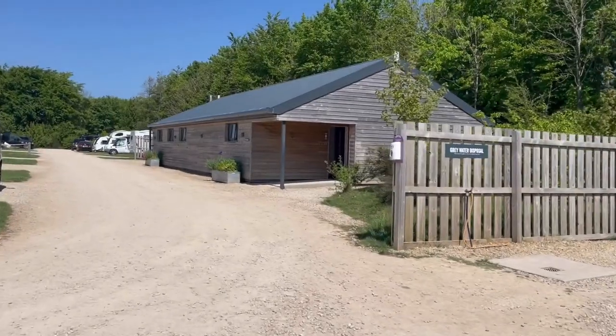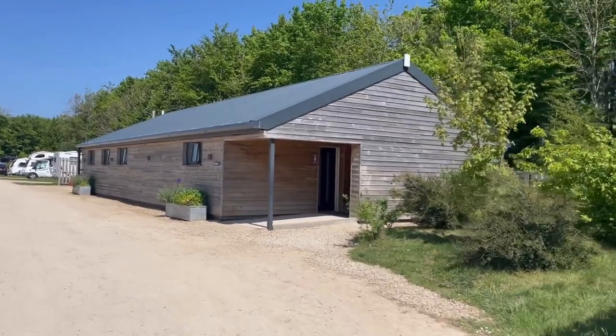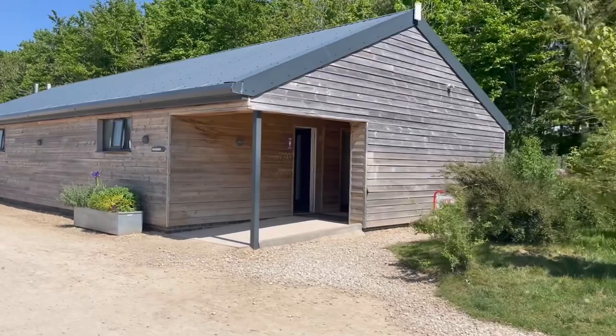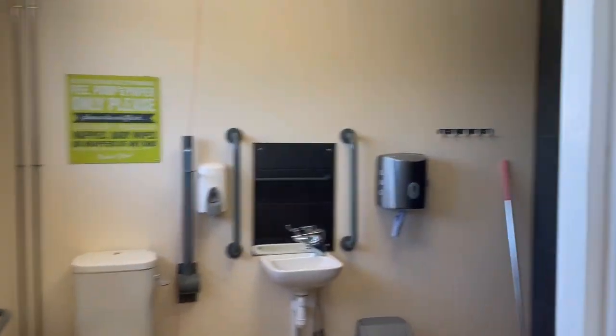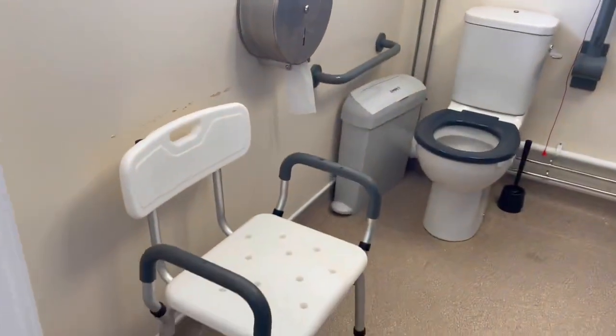And then on the opposite side of the building is where the toilets and showers are located. So I'm going to give you a quick show around, because that's always the area that I want to know is nice and tidy. So at the very end is an accessible family bathroom. So it's a big walk-in shower, showers on the wall, and toilets with handles, shower seats, that kind of thing.